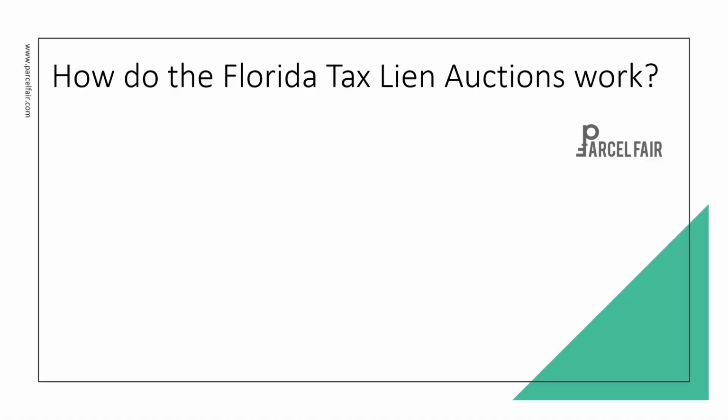So we're going to start from ground zero. We're going to talk about how the auctions work. If you don't like this part and you want to just get to the fun part where we're looking at properties, we'll put a chapter marker in this video so you can skip ahead. But let's talk about the basics.